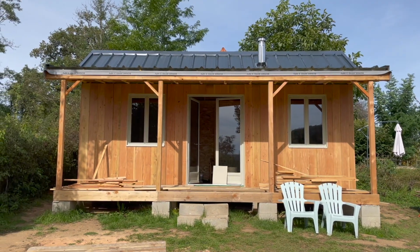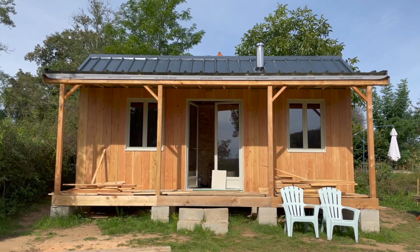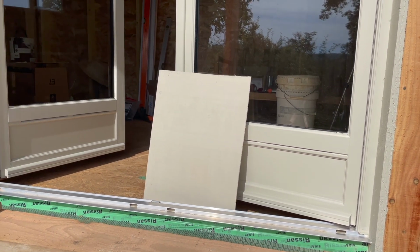So the primer coat is done. Now we need to do the little pieces of wood, the petits bois, put them in a primer coat and then put on the paint color, which is actually almost identical to the primer coat. So you won't see it, but it will be necessary to protect the wood.